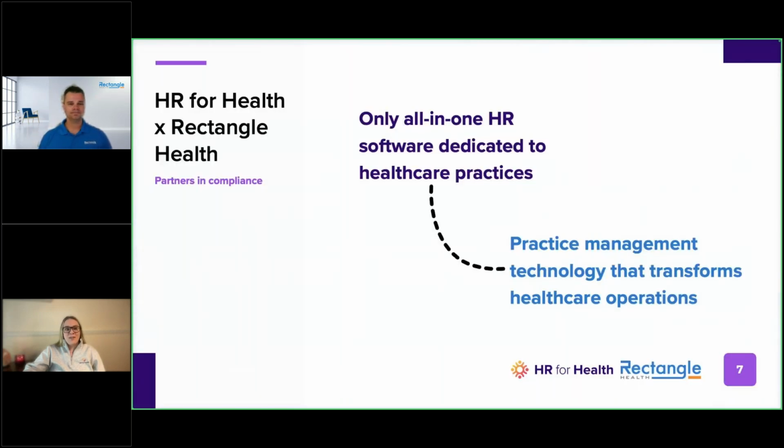Yeah, and that's really why we've come together as partners, because of everything Christian mentioned that really brings in a way to ease the operations within the practice. And we are able to complement the HR side of that with these technologies that are focused just in the healthcare space, built to support just healthcare providers.